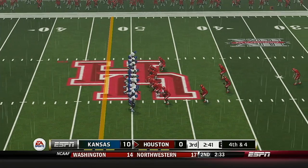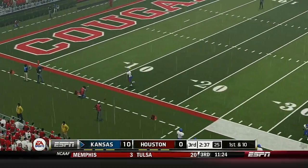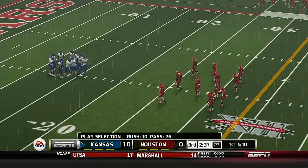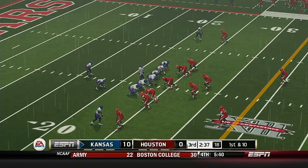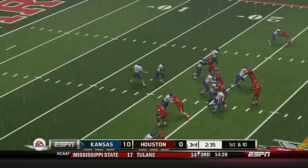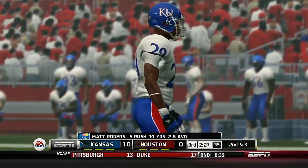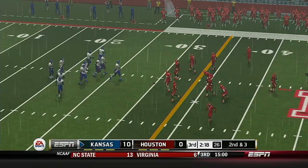And watch out, they're going to bring the heat right here. It's a short kick. And here we go with the offense ready to get things going again. Decent pickup. Rodgers picks up about 7 yards on the run. That'll bring up second and three. They need about 3 yards to get the first here on second down.